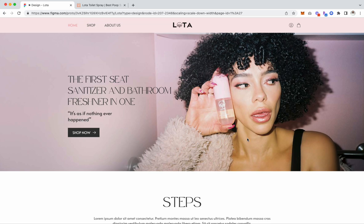The other thing that could benefit for this, although because of the type of product, showing a toilet on the homepage might not be the best option because people don't really want to look at a toilet. So with this, it's more focused on the product and the people who use the product.